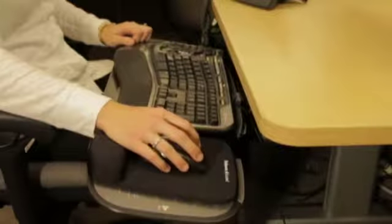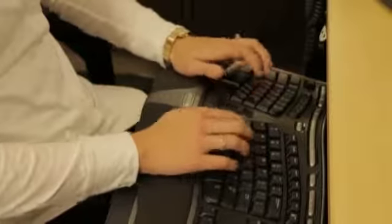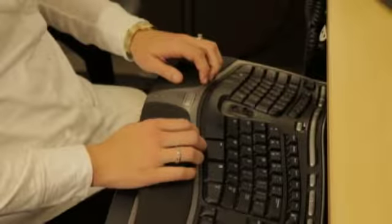Place it close and level with the keyboard. Remember, the palm rest is for quick breaks, not for support while you're keyboarding.